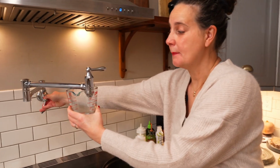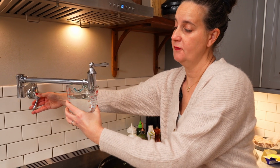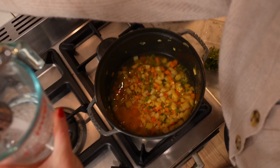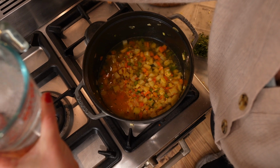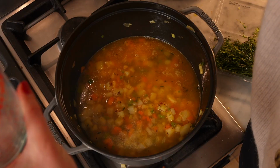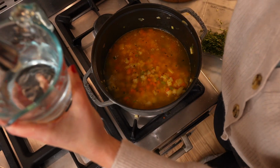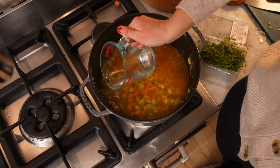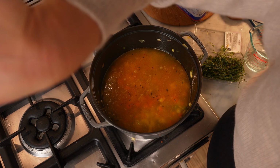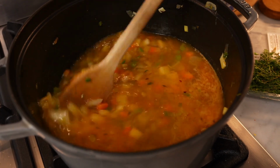I'm gonna add in 6 cups of water. I think 6 cups is a good amount for a soup. If you're looking for a more stewy texture, I don't know, 6 cups of water is a brothy soup. 4 to 5 is less brothy. I'm going with 6. I have potatoes in here so I know that's gonna bulk up when they release their starch as well. So it'll make the broth a little bit creamier. I'm gonna bring this to a simmer and then add in some Better Than Bouillon. This is already looking delightful.